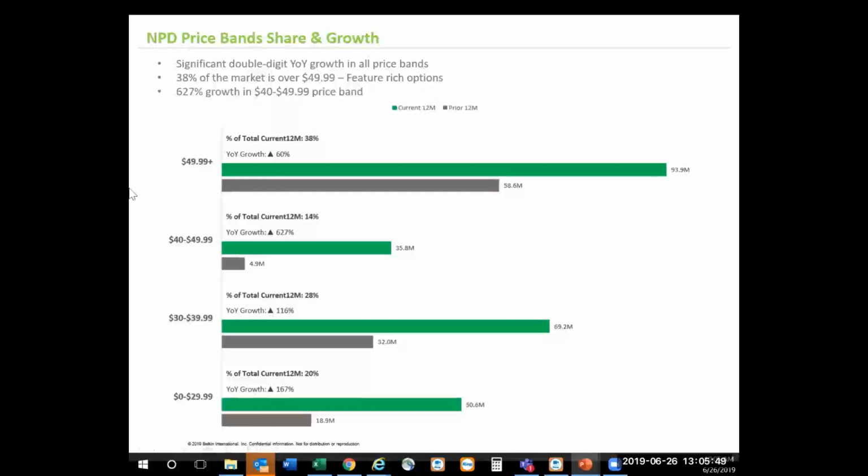As you can see, the top price band here is $50 and above. This is certainly the biggest category at this point, which is interesting. A couple of years ago, that was not the case. People were looking at lower price for wireless charging because it wasn't really a proven technology yet. But that has certainly changed. So massive growth, 60% year over year, and it's currently at 38% of the market.